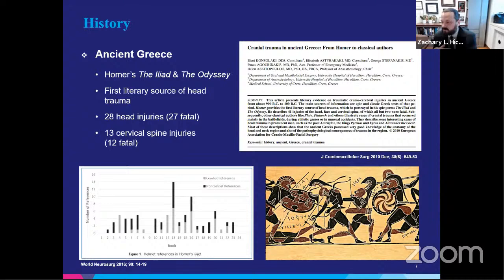So a little bit about the history of penetrating brain injury. Actually, the first literary source of head trauma is in Homer's The Iliad, and then subsequently in the Odyssey. There are a couple of studies that looked at the different types of injury, the frequency of injury, and the mortality of these injuries in the Iliad and the Odyssey. There were 28 head injuries reported, 27 of which were fatal. For those of you that have read these, which I think many of you have if you went to school in the United States, they're pretty gruesomely described. There were 13 cervical fractures, 12 of which were fatal as well.